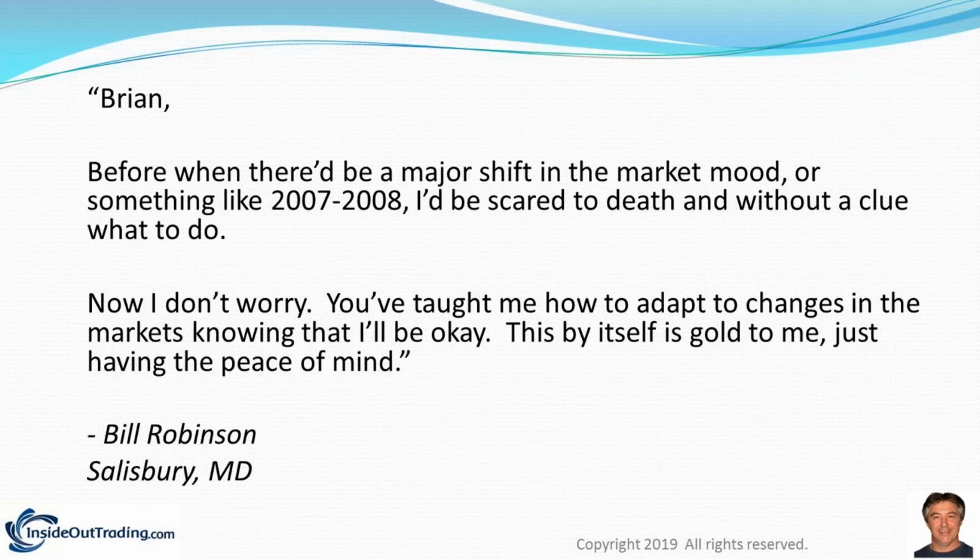And again, as you develop as a trader and you become more skilled with yourself and what you can do, not just the tools or the systems that you have at your disposal, but you grow as a trader.